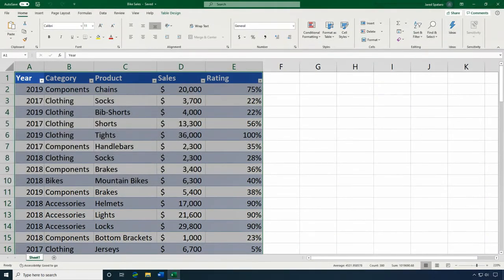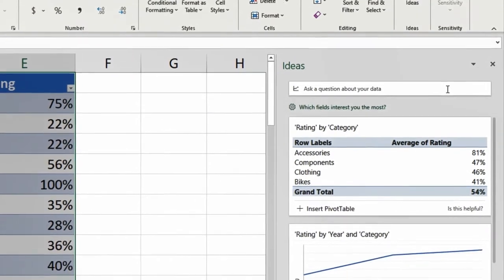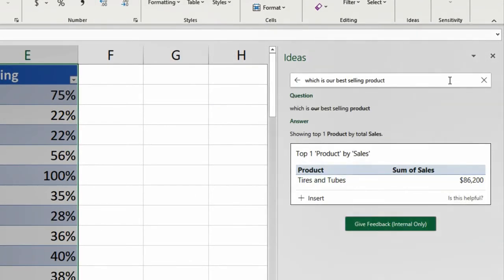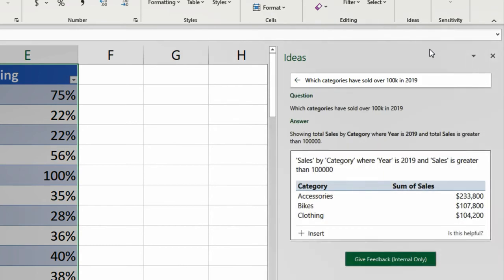Excel also has the ability to do natural language queries. So now within ideas, I can type in a question. So I can say, which is the best selling product? And it'll automatically give me that answer. I don't have to go look at that data. Now I can even do in 2019. I'm really trying to stump this, but it's really impossible. I can even say which categories have sold over 100K in 2019, and those are your answers.